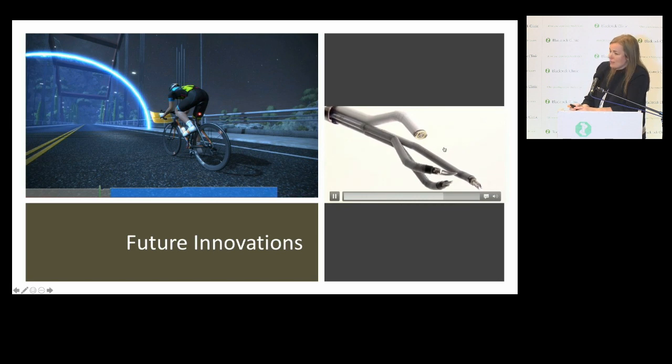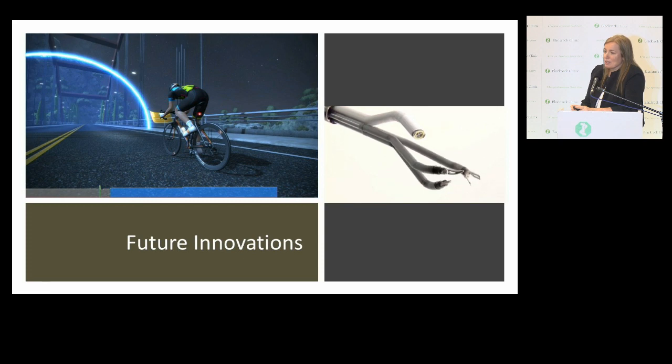This is called the Uniport. It's now working out of California. And you can see you have 1 camera and 3 arms to work out of a single incision. So moving forward, we won't have to worry about the intercostal nerve because we'll be doing everything subxiphoid. And again, it'll reduce morbidity and improve outcomes.